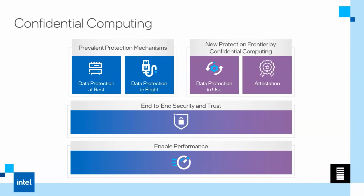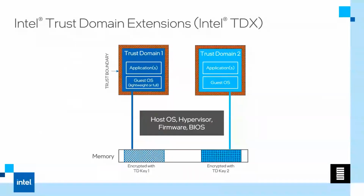Years ago, Intel basically created the confidential computing segment with our first technology called Intel Software Guard Extensions, or Intel SGX. Intel SGX draws the protection parameter very tightly around just the application. Today, it is widely deployed and used by hundreds of customers. Recently, we introduced an additional technology called Intel Trust Domain Extensions, or Intel TDX. Intel TDX draws the protection parameter around just the VM. As a result, it gets much easier to bring protection in use and attestation to existing workloads.